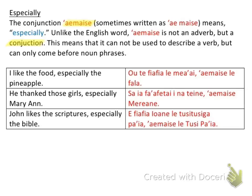So let's see some more examples of this. So I like the food. Again, I can say that on my own if I wanted to. And then I have this especially. This is acting as another conjunction. And the thing that follows this conjunction, like I said, comes before noun phrases. So the thing that comes after is going to be a noun, a person, place, or thing. And so the pineapple is a thing. That works for the explanation that I just went through.